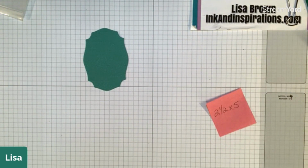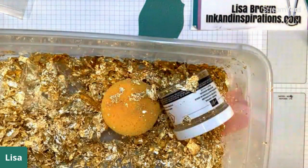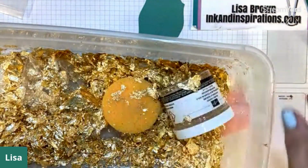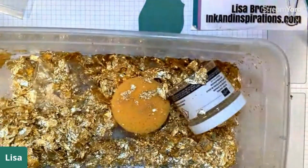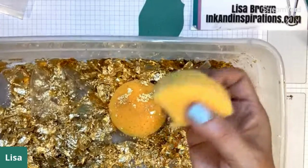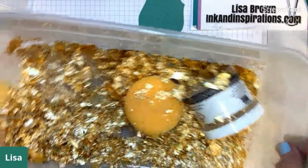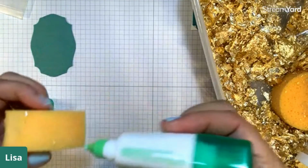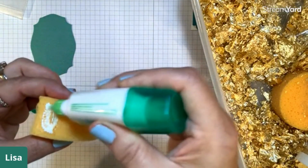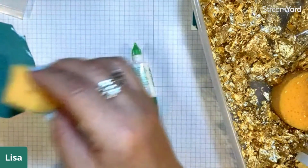Okay, so I have somewhere my Gilded Leafing. Anybody like to use this? It can get away from you, but that's why I have this deep shoebox container to contain it. Okay, and I have a Stampin' sponge, or a wedge of it, that I use just for things like this, and I'm going to put some of my liquid glue on it. And so let me just do that and spread. And you can do this several different ways. One way, like if you want to go around the edge, do like this.